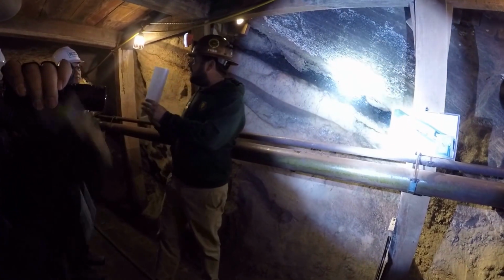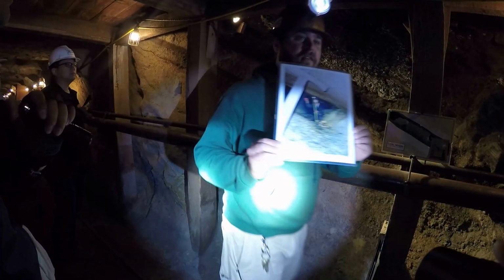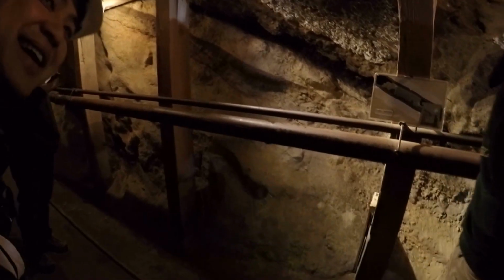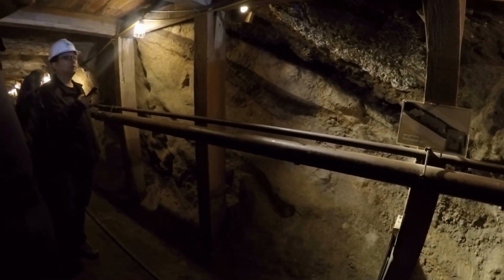That's one reason why we don't take you in the coal mine tours. They wouldn't be very fun, would they? It'd be tough. Well, you would fit, but this gentleman's about 6 feet tall. These aren't very big, are they?